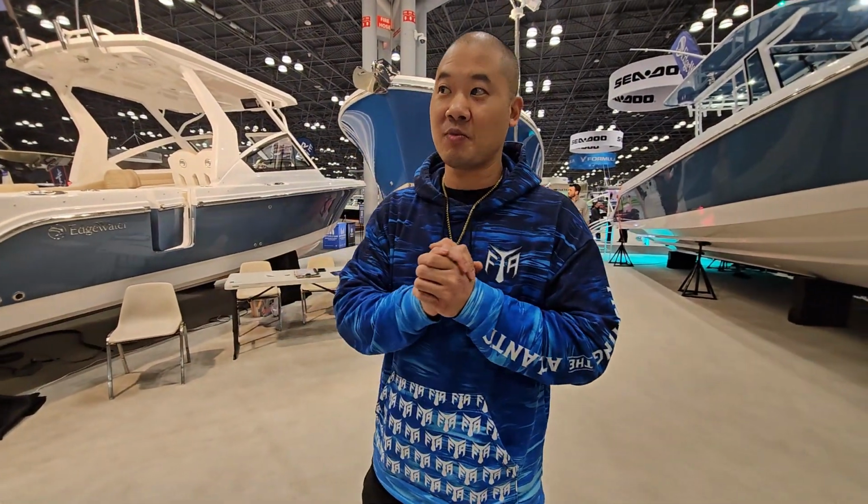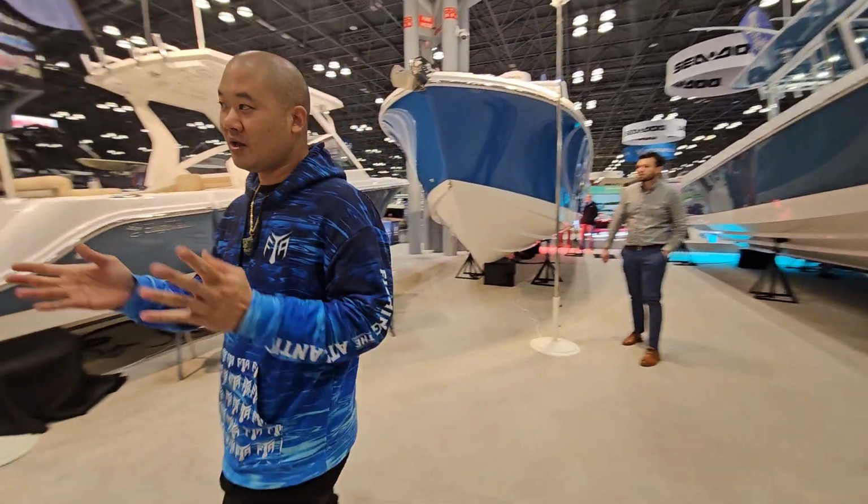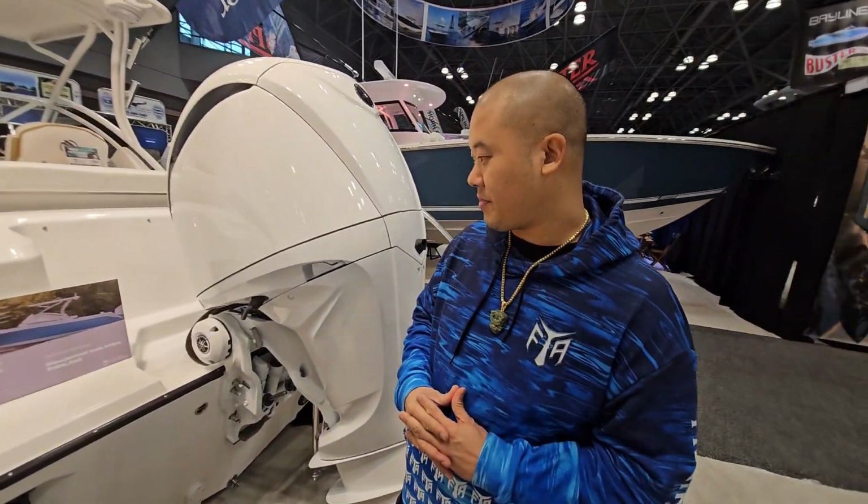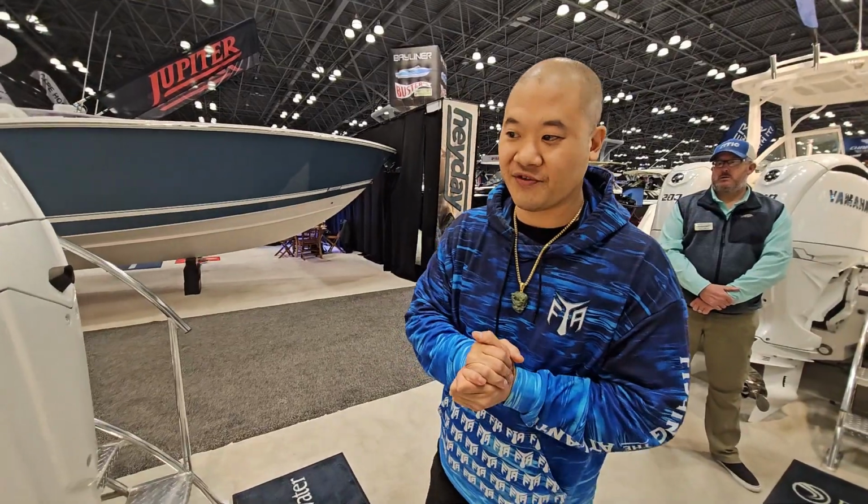So here's our first stop. Here is Edgewater. They have some awesome center consoles. Let's take a look. It looks like their entry level, or at least their smallest boat in their fleet today, starts at the 24-foot boat. As you can see, the price point on this would be about $196,000, and again, that's for your 24-foot boat.